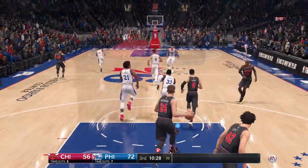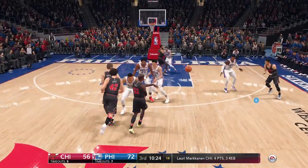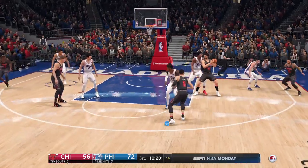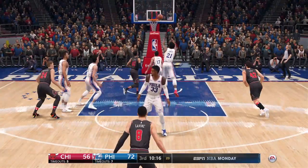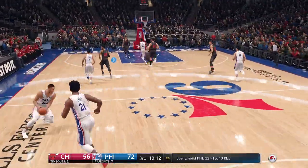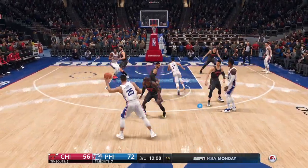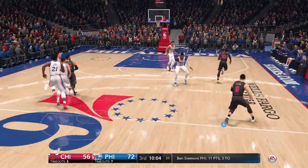Markkanen the rebound. Back on offense, they need to get something going. To Lopez. Lets it go. And Joel Embiid with the rebound earns himself a double-double. That's become a familiar sight, watching him grab rebound after rebound. He's definitely putting in the work.